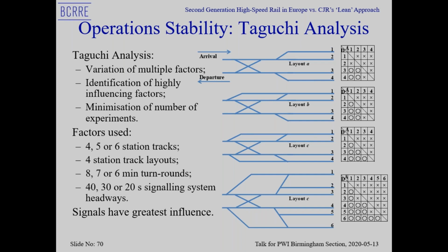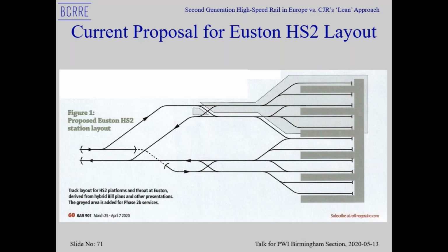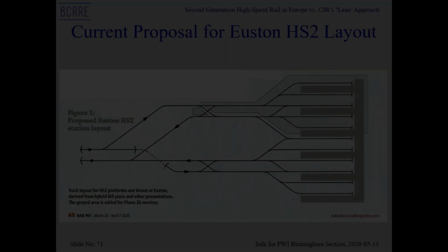Now, this is not something which we have designed, but the layout for the Houston HS2 station as planned at the moment includes a dive under so that you can change between the 2 sides of the station without conflicting movements. The grayed out area of the station is for phase 2. Phase 1 has got a very much smaller layout. Now you might imagine that if lean principles are applied to this station, we might actually be able to forget about the phase 2 expansion and still turn around 17 or 18 trains.